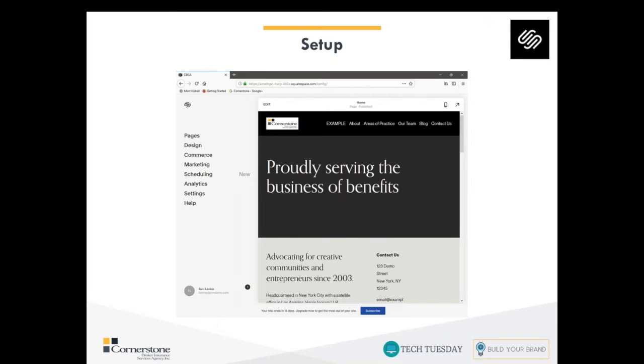But there's also that edit button in the upper left-hand corner. That edit button is what you use to actually edit the text of your website. So that section there in gray that says proudly serving the business of benefits, that's what the edit button applies to. As you can see, it also automatically generates a menu up in the top that you can use to navigate through your different pages.